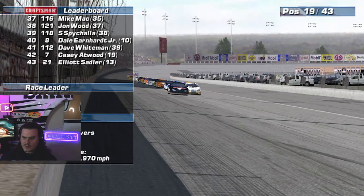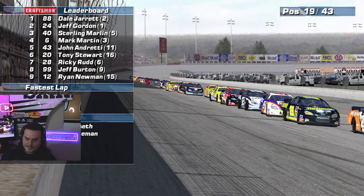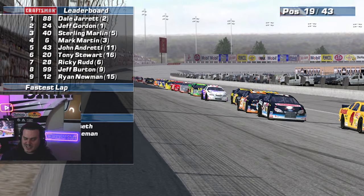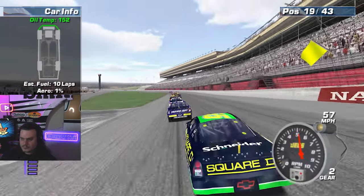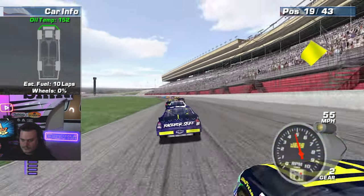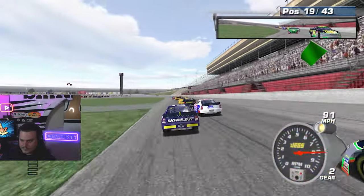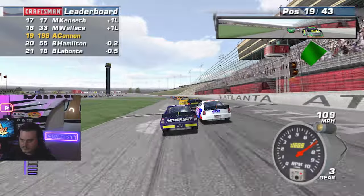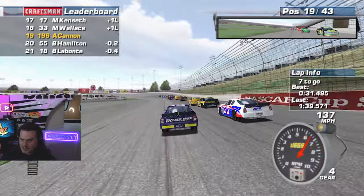Looks like the lights are off on the pace car, so I think we're gonna go green this time by, I wanna say, like 7 or 8 laps to go? Get set, the race is going green. There's the green flag. So yeah, it looks like 7 to go.